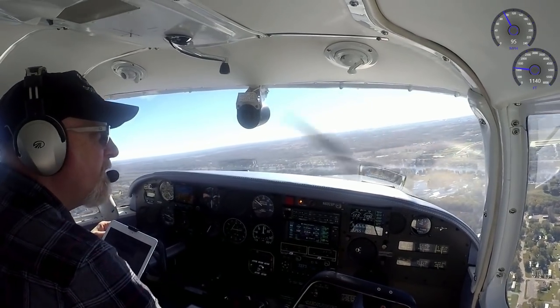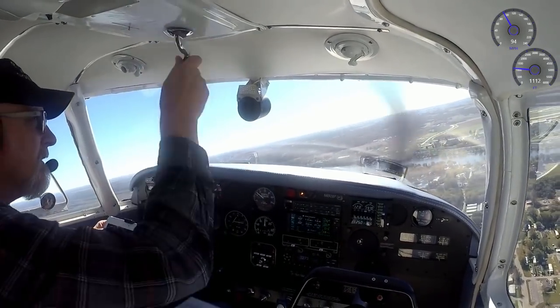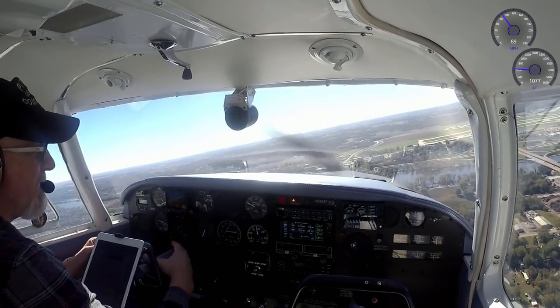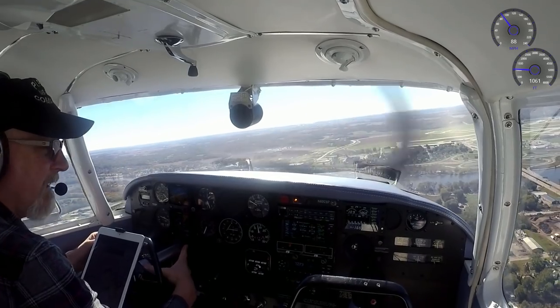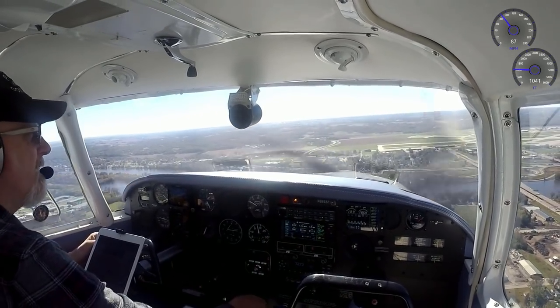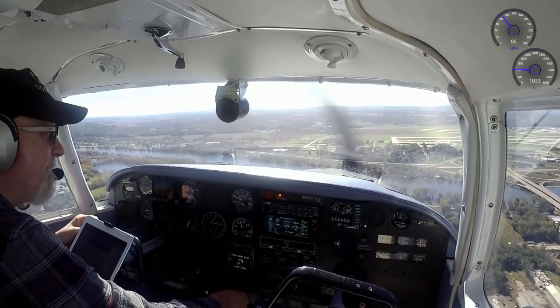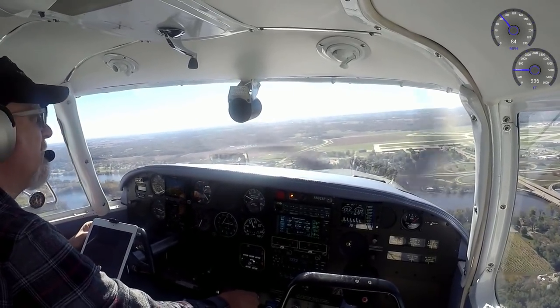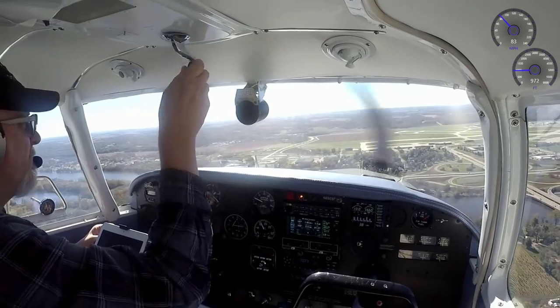Inside flaps, let's go two notches. Now we're looking for 90 miles an hour. So you notice I'm in the descent, guys. I'm descending 500 feet a minute, but look how far back this has come already. All right, you guys watch that. I'm going to get us landed here, a little bit high. Still at 100 miles an hour.